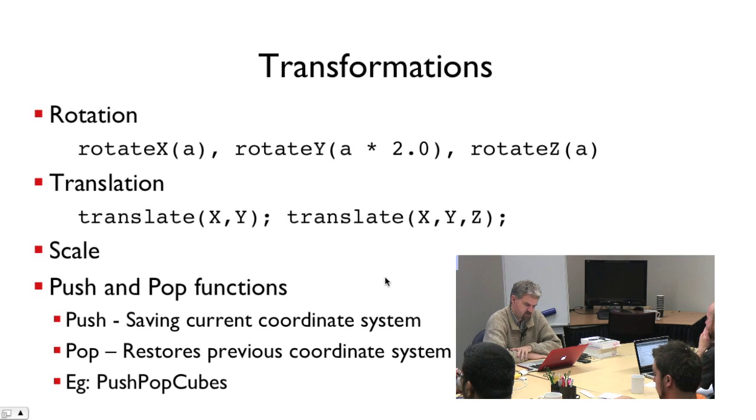So the next thing I want to talk about is transformations. In Processing, you can do rotations, translations, and scales, and you also have push and pop functions. It's pretty straightforward. You pick a rotation to rotate about one axis. For the translation, you can either translate about x and y or x, y, and z. And for the scale, you provide a scale value.